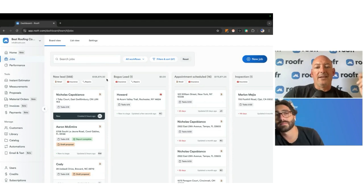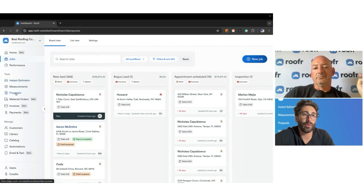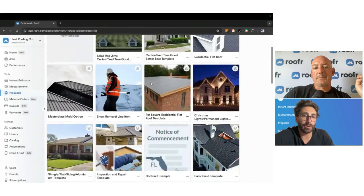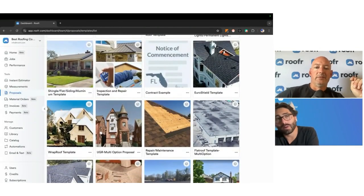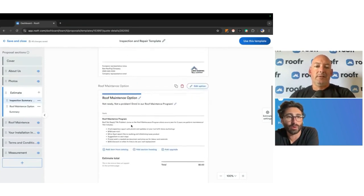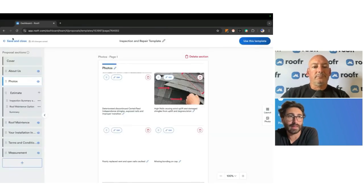Sean asked, is there a way to set up a time and material proposal for repair work? Ooh, great question. So with that aspect there, you can definitely add in time and material proposals. I have a couple here that I built out. One of which is an inspection and repair template where you can build in your suggestions and what to do for a quote, along with providing super detailed photos and breakdown of everything as well.